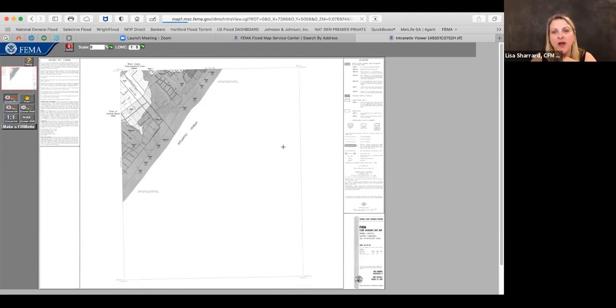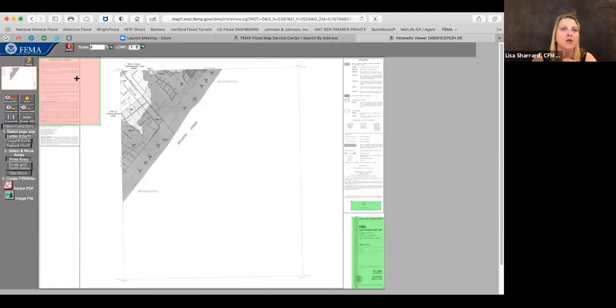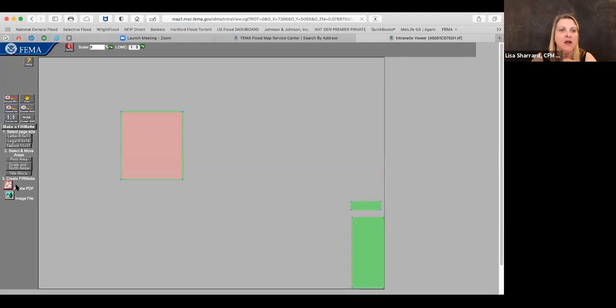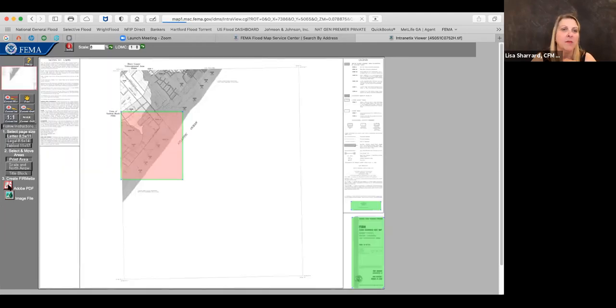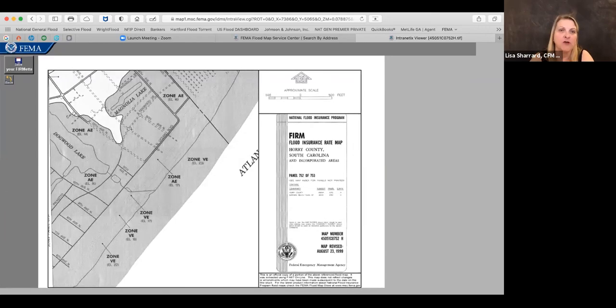To make the ferment, you want to identify the property area. Just go over here, click a ferment. You want to drag this little pink square to where you want to be. And once you're done there, you just want to click make a PDF. And see, it gives you a nice little record for your file here.